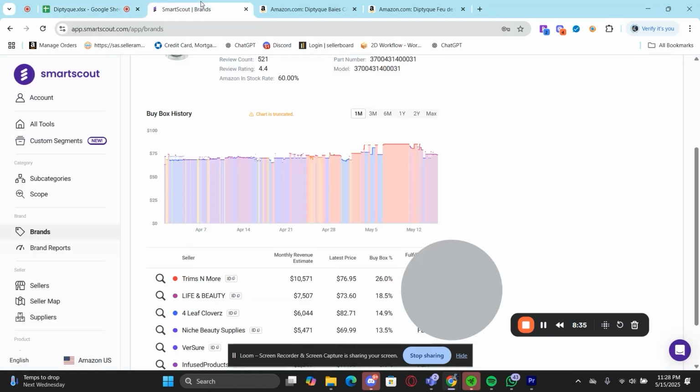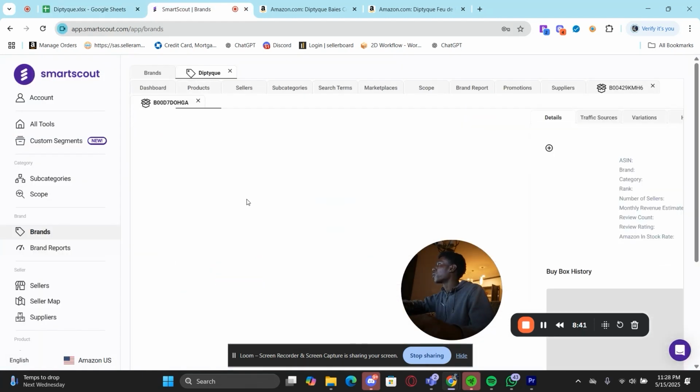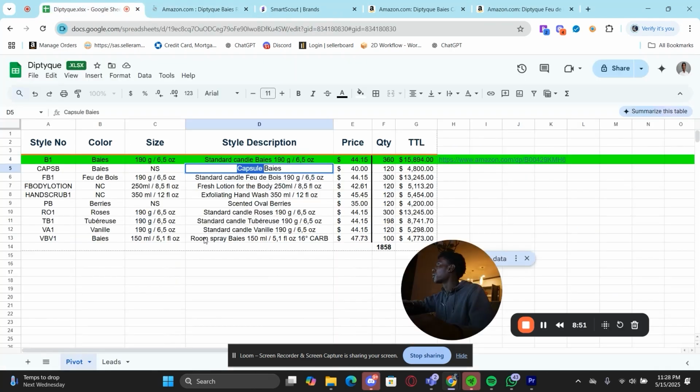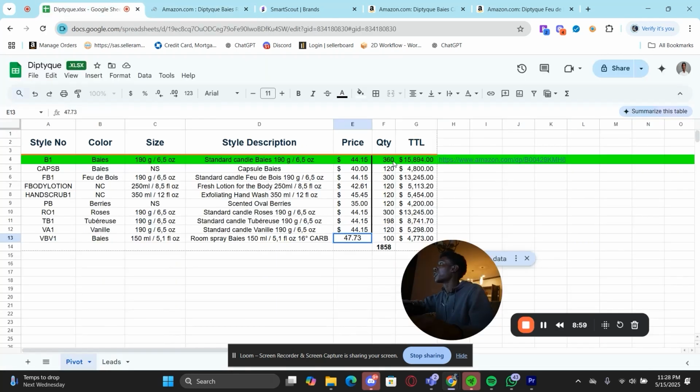Now let's find capsule base. Let's just go back to Smart Scout products. See what's our next bestseller. I don't know if they gave us access to this product. Room spray base, 5.1 ounce, $47.73, 100 units available. Mind you, they have 360 units on that top load.